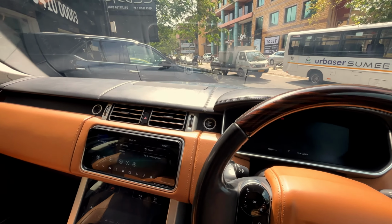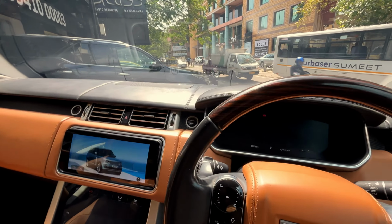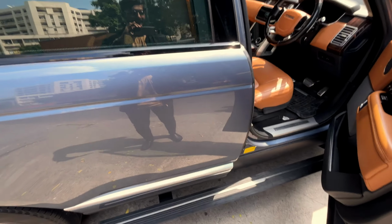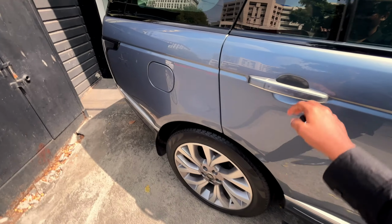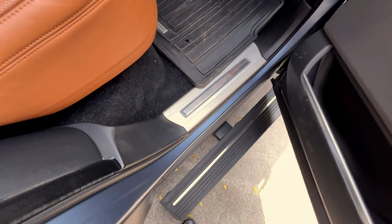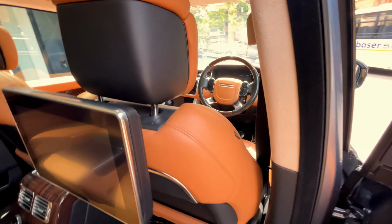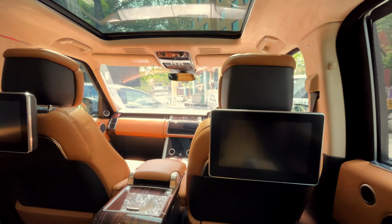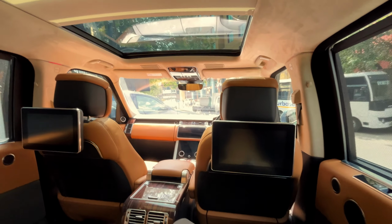So we are going to the back seat of this car because we have to see the comfort we get at the back seat. So let's go. As I said, here we have the ladders to climb into this car. And these are the great specs we have inside this beast. So let's go to the back of this seat. Here you see we have the Autobiography badging, and this is the back of this car, and it looks spectacular. From here you can see the view, man.